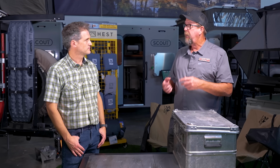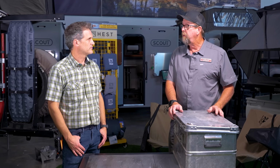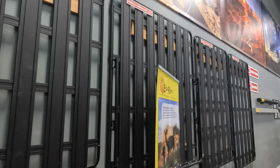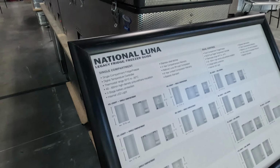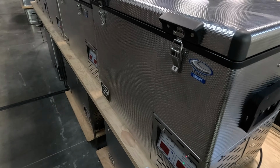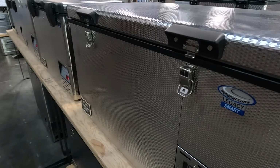What products? There are 4 brands that we are the U.S. distributor for. So we bring these products in and we distribute them across the country, as well as sell them at a retail level. The first company is Eezi-Awn. They make rooftop tents, roof racks, and awning systems. Some of the best expedition level products that you can get. The second company is National Luna. National Luna makes portable refrigerator freezers, as well as battery management systems.